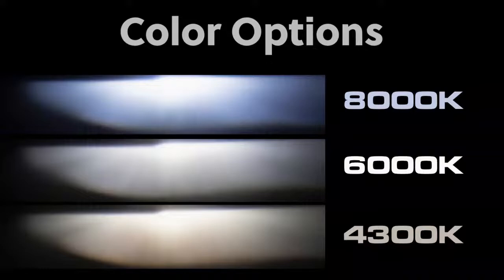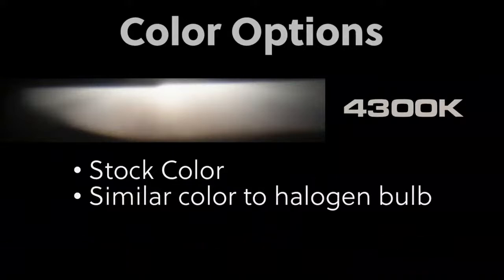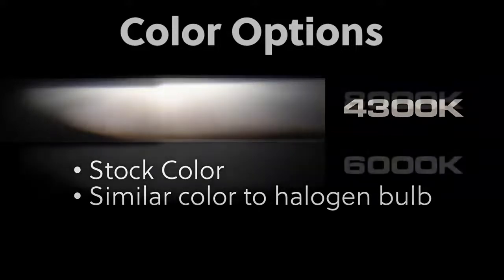When we refer to the color of the bulb, we're referring to the color that the bulb emits and shoots onto the road. The color of the headlight when looking at the vehicle may vary, as the glass projector usually has a tint in it, affecting the hue of the lens. 4300K is the same color as the original Xenon bulb that came with the vehicle. It's roughly the same color as the halogen bulb, but a lot brighter.